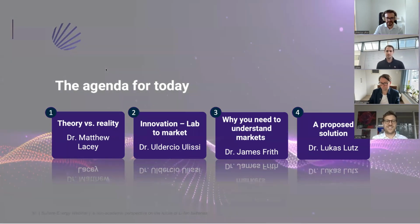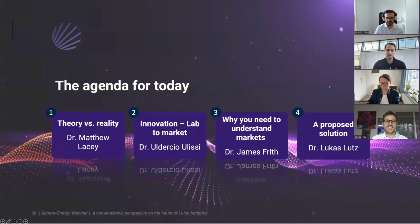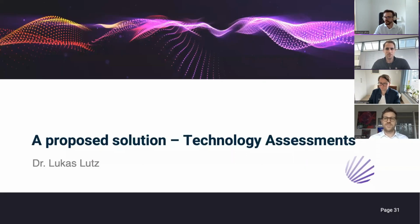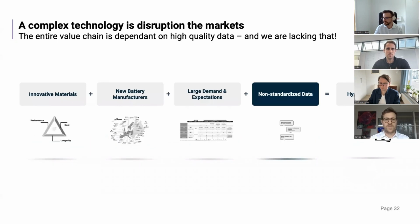Very nice summary. And I really love the point that new is not always better. Especially when we look at the LFP chemistry, it's a revival now, competing very heavily with the NMC. So let me just summarize what we have heard today a little bit.